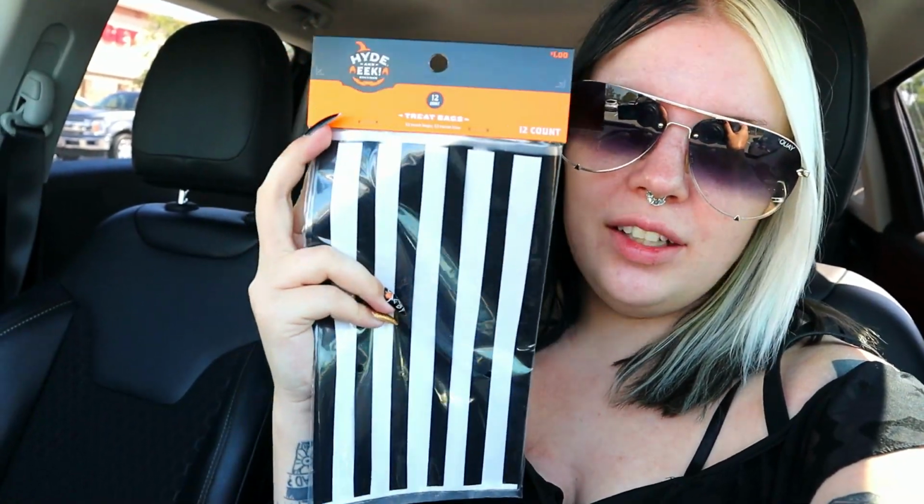I did get 2 Halloween things. I got this little treat cup. It's in the front section, but I think it's for kids' snacks, for when they take snacks to school. It's just a little snack cup with a little ghost on it. They had a cat too, and a pumpkin. That was $3, and for $1 I got some of these treat bags with little twist ties on it. I figured I could use them for my shop to pack orders with. So yeah, I only got $4 worth of Halloween stuff there, but Target was looking good.